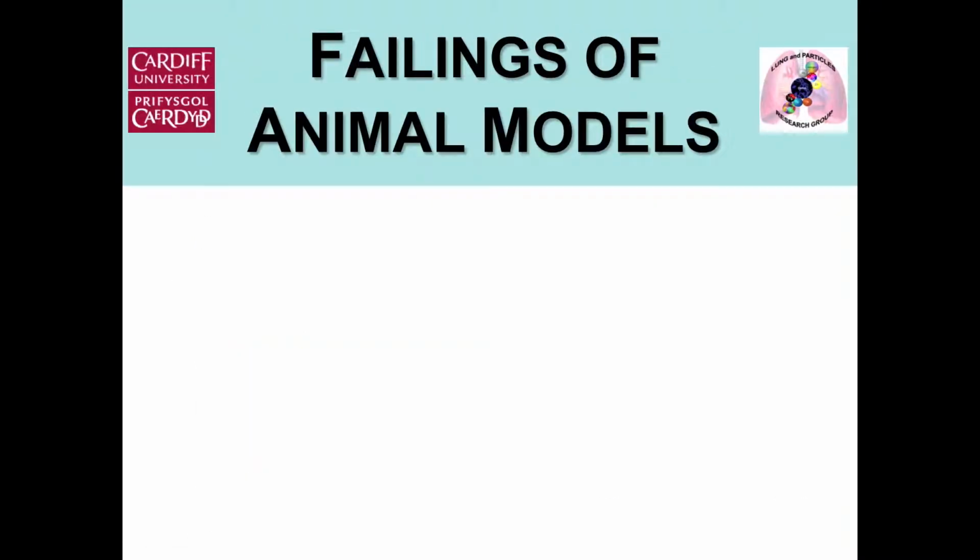So let's talk a little bit about the failings of animal models. But before we do that, I actually just want to talk to you a little bit about science and scientists. Now, I think one of the great things about being a scientist is their curiosity and determination to be the best, to get the best possible results in their experiments with the smallest error bars and the best reproducibility.